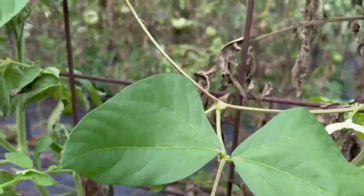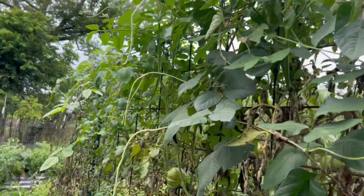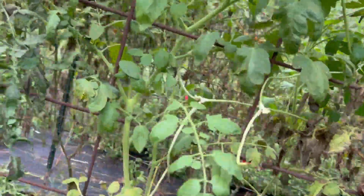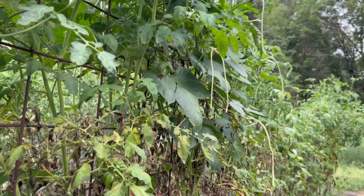Here's some more bean. There's bean flowers. These are Thai long beans. So up here you can see there's a bunch of them, and the bean leaves are all intertwined with the tomatoes. It's working really well. Let's see if I can get over here and show you. So those bean leaves are also going to provide shade.